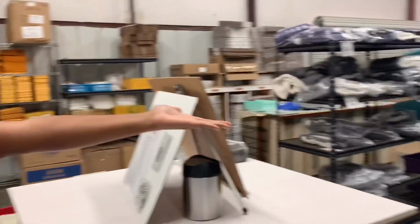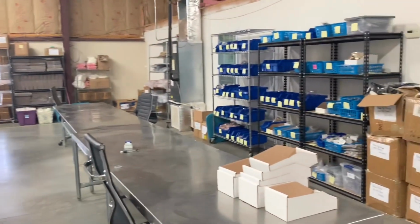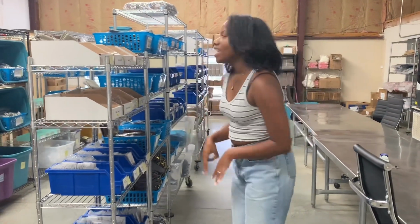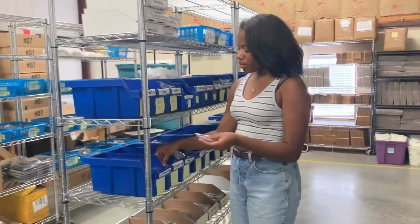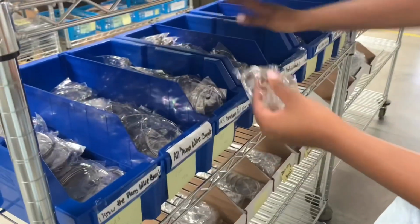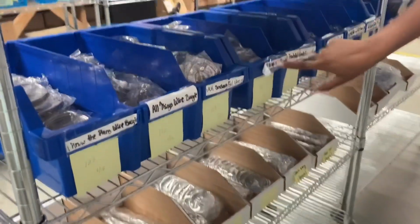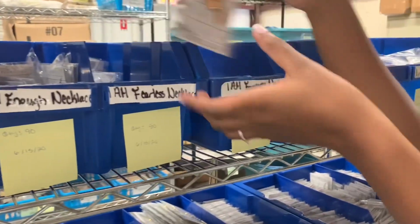So this is the warehouse. This is where all of the jewelry is when we pack all of the orders. Customers order stuff online and here, we find the jewelry, put it in a little shopping basket, and then we send it out. We have bracelets and bangles. This is all of the bangles right here, and they look like this, individually wrapped. They have a name tag that tells us which bangle is which. I am blessed, I'm enough, I'm fearless, and they look like this.